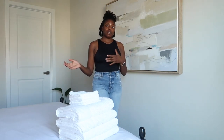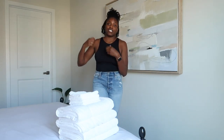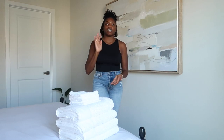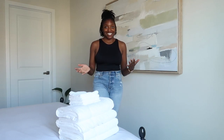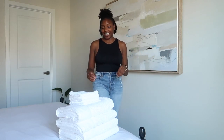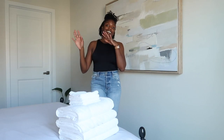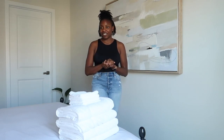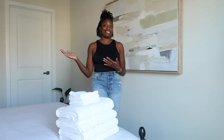So what I typically do when a guest leaves is go ahead and strip the bedding right away, throw it in the wash, and then remake the bed, refold the towels, and so everything's ready to go when the next guest comes, so that I don't have to be running around two days before everybody's going to arrive to get things ready. So my guest room is in a constant state of readiness. Right now I have guests coming in about two weeks and everything's ready for them.